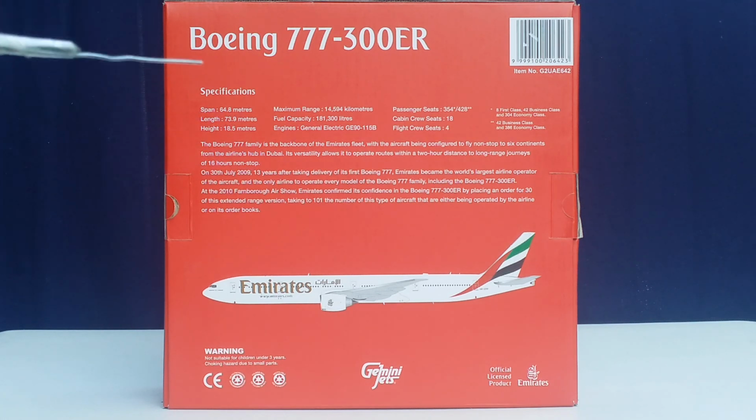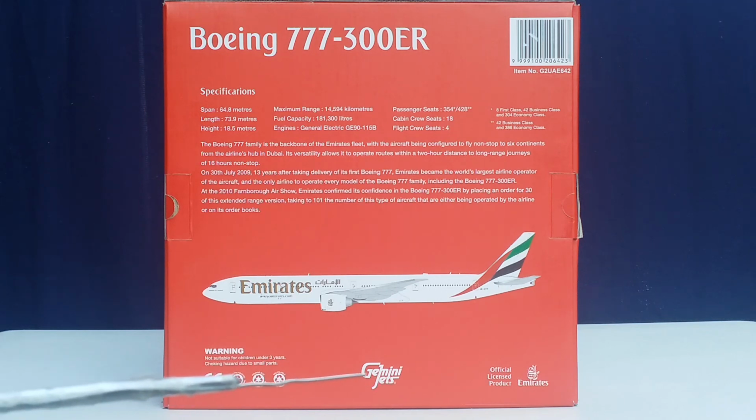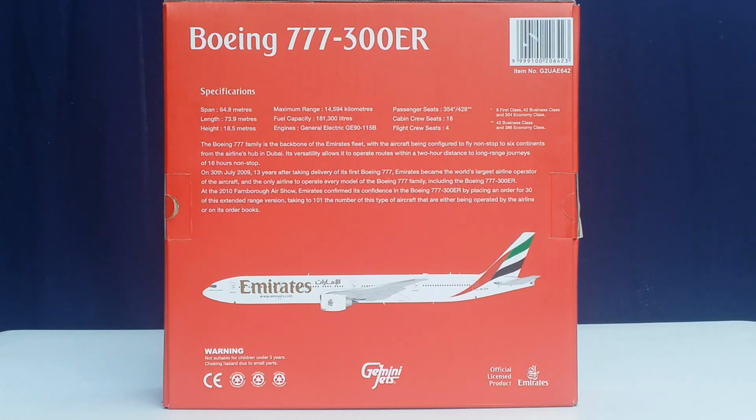now you're looking at the back of the box. So you see the aircraft type, the computer generated picture of the aircraft, the Gemini Jets deal, the official licensed product Emirates decal right there, and then there's the information about this aircraft as well. You can pause and read that if you like, okay?